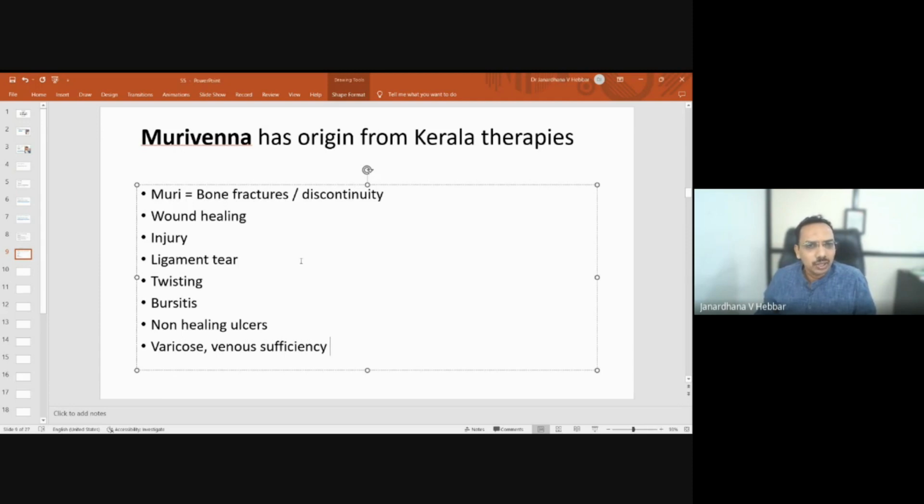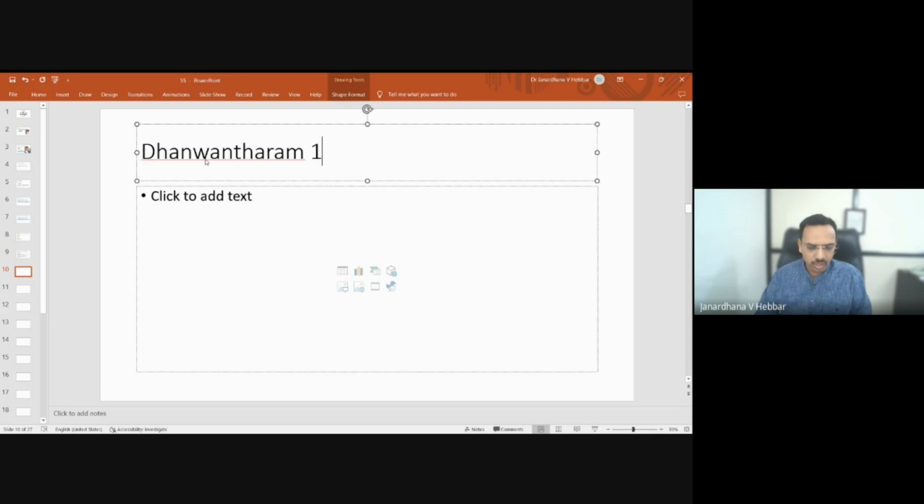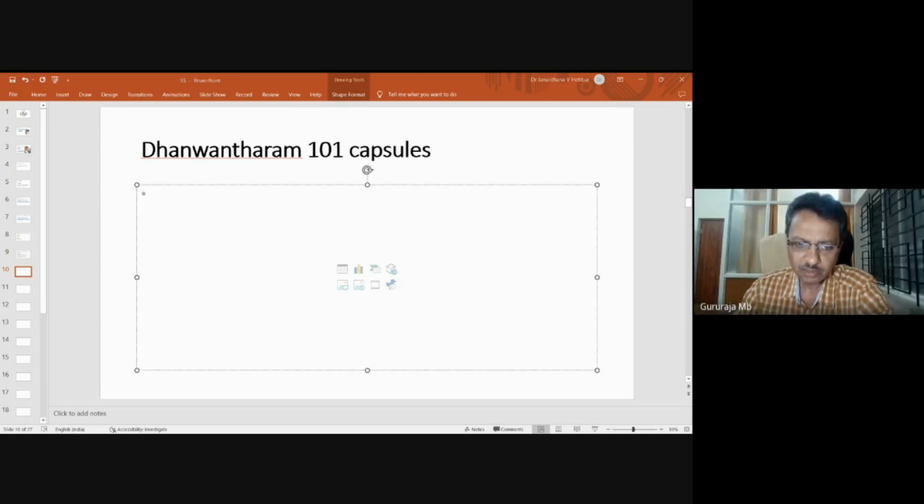Dhanwantaram oil is made into Dhanwantaram 101, and its capsules are also available. So it has oral usage also, sir? Yes, definitely. It is used both in Abhyantara as well as Bahya Roga Margas, that is, for Bahya Parimarjana purposes as well as Abhyantara purposes. Now it is easily available in the form of soft gelatin capsules as well as hard gelatin capsules, Dhanwantaram 101 or Dhanwantaram. And just for the sake of mentioning, Avartana has been done.